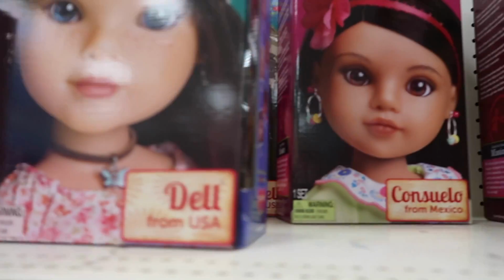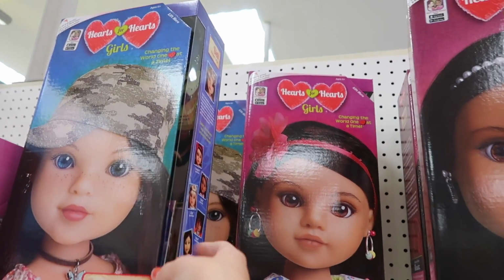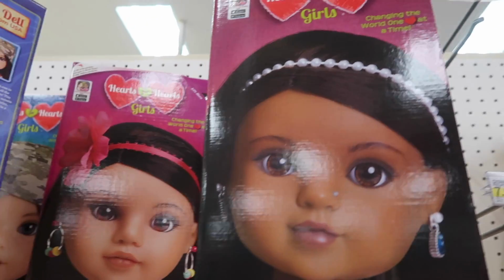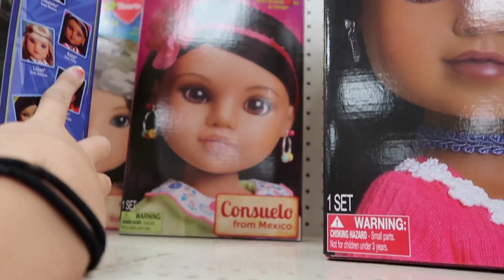They're cute. So they are new here and they are called Hearts for Hearts Girls. Changing the world one heart at a time. That's really cute. Do they come with things? I don't know. Let's see. What do they come with?